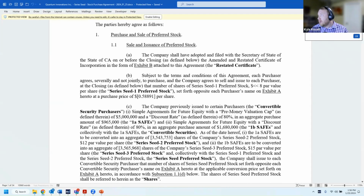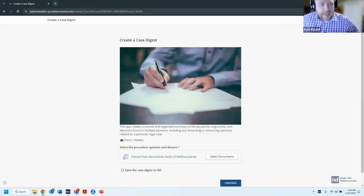The final thing that I want to show you is we can also summarize large volumes of text. So as we're looking here, here's another Pattern Builder app that I've run. A question that I got the other day was, it's really hard for new attorneys who are joining a matter to get up to speed. There are hundreds of documents. They just need a succinct timeline of what's happened in a matter across multiple files.